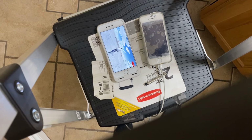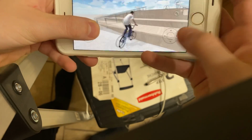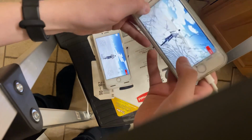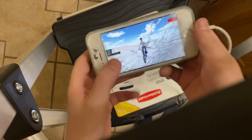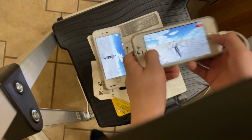Alright guys, I'd be getting bored with the 5S loading at this point. I could be in the bike game on my 7 already, playing the game physically. Look at this. I could be playing this amazing game on my 7 as I'm still loading on my 5S. And when I get in on my 5S, it's kind of choppy. It'll probably get smoother as graphics go, but it's kind of choppy.